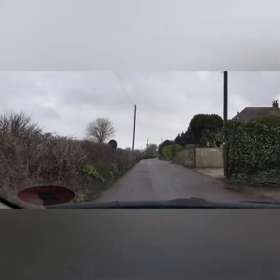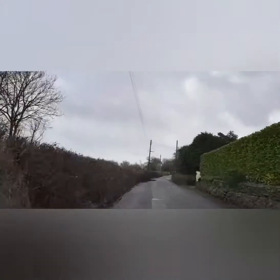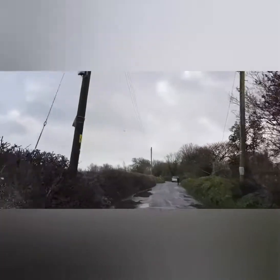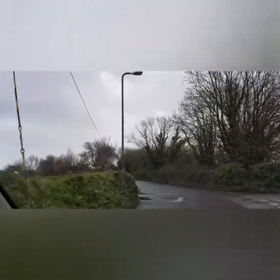Brixham. Oh, Brixham. You see how narrow the road is? Yeah, and flooded with all the rain. It's been raining again. But then it's only early March, so spring is not with us yet.